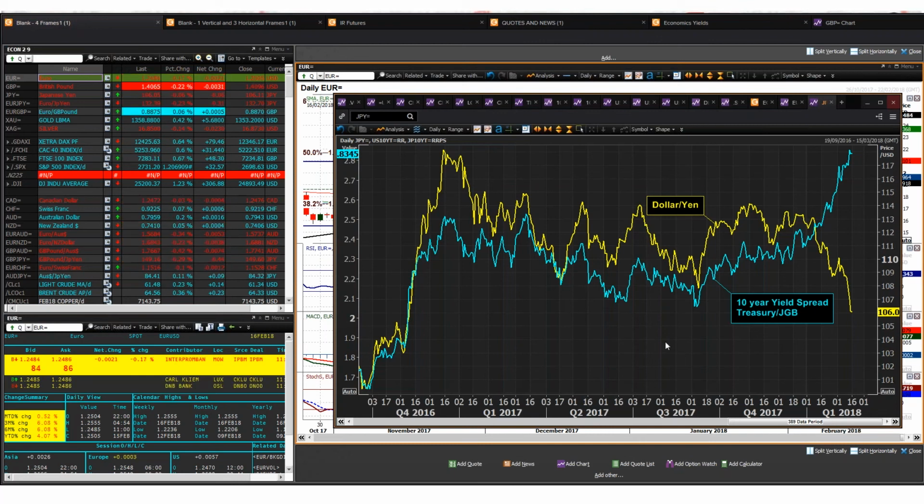Yes, I can. Now, basically, let me just show you a really important chart, I think. This is the 10-year treasury yield spread versus dollar yen. You can see from Q4 2016, they match each other almost perfectly. That is basically whereby the yields on treasuries are pushing out, whereas Japanese JGBs are not pushing out. So basically, you see the currency traders moving towards the higher yielding currency, and that certainly played a role throughout all these moves throughout 2017.